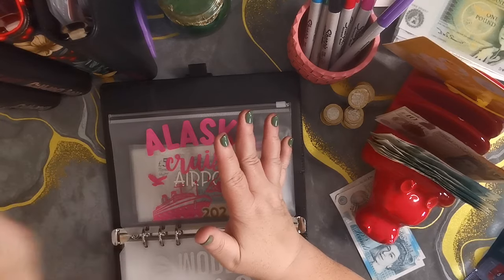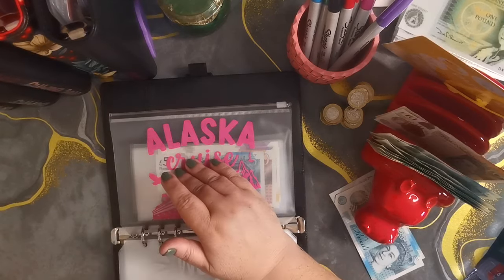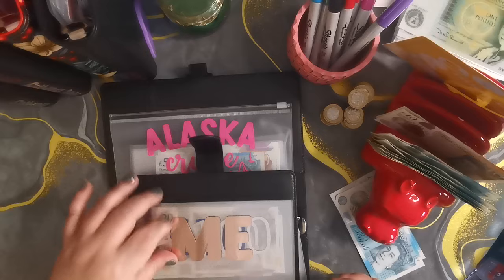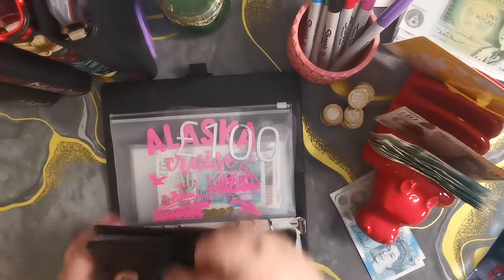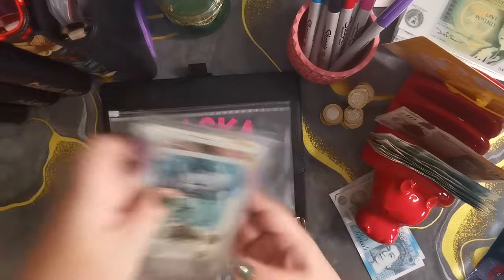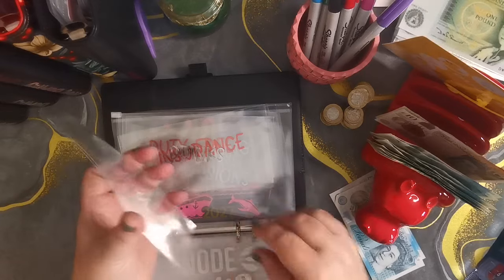So I'm going to use that £100 that I've got saved from mum and dad's 50th wedding anniversary present as my deposit for Alaska. So I'm going to take that placeholder out of here and we're putting it into Alaska. There we go. So that gets this saved. I've gone through everything that I need to save up for.